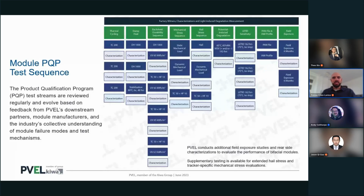You can see at the top here, there's a factory witness statement. PQP participants submit factory witness samples for all of the tests and reports that are developed across the project's duration. So we go to the factory and we see the modules being made before they're shipped to PVEL's labs. Then the reports are released, and those are available free to PVEL's downstream partners. And as I mentioned, they're used by financial institutions, independent engineers, developers, etc., to approve the module selection in the projects that they finance and that they build. So if you'd like to sign up as a downstream partner, please contact us via our website, pvel.com.